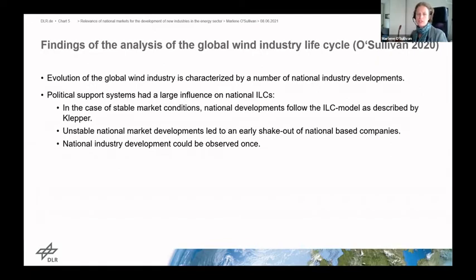With unstable national market developments, which we had in quite many countries, also in Denmark, for example, also the US, with the stop and go developments, we observed a very early shakeout phase of national-based companies. That means they essentially vanished very quickly from the market and left 1 to 2 companies at most.